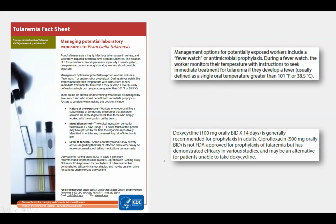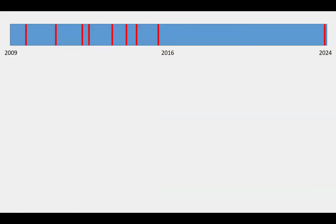And if necessary, we can do prophylactic antibiotics. If we had somebody who really was a fairly heavy exposure to it, they're quite concerned about their risk here, then doxycycline or ciprofloxacin can be used. So exposure is going to happen. You need to be able to follow up on that exposure to make sure nobody comes down with it.